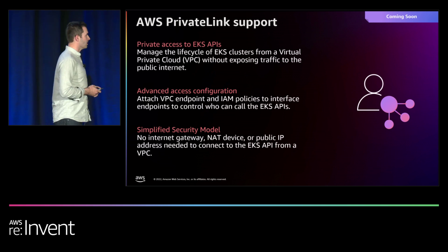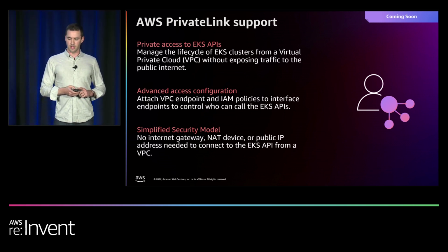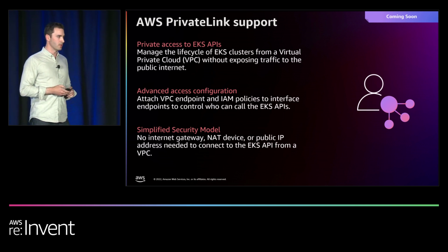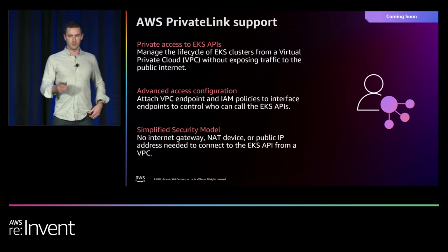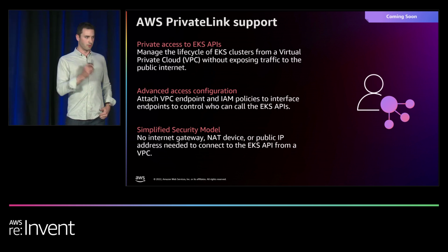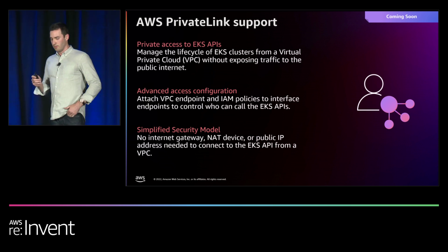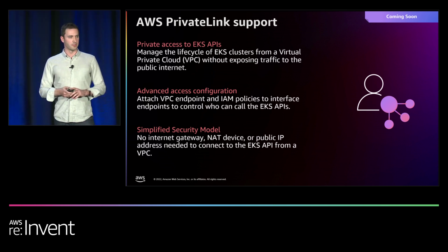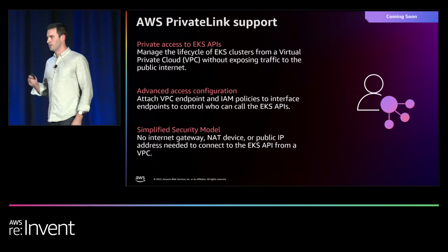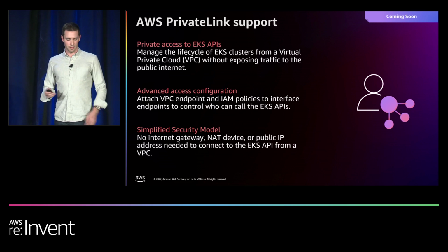Speaking of compliance, AWS Private Link is something we're going to check the box on soon. Not to be confused, when you create an EKS cluster, you have the option to get a private endpoint for the Kubernetes API server itself, and that's something we've supported for quite a while. The gap we have is supporting private access to the EKS management API. So if you want to create a cluster, delete a cluster, and do that without having traffic traverse the internet, that's something we're going to launch soon.